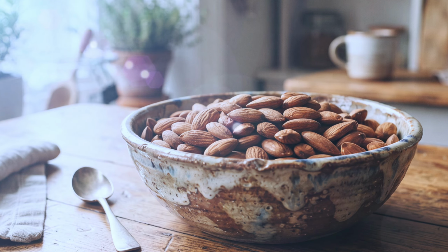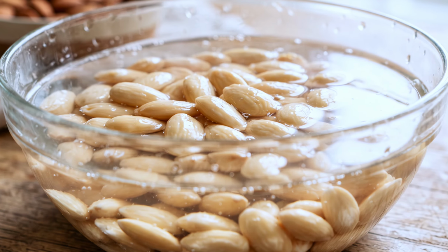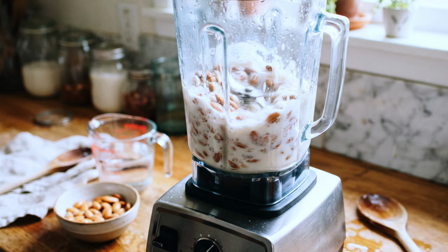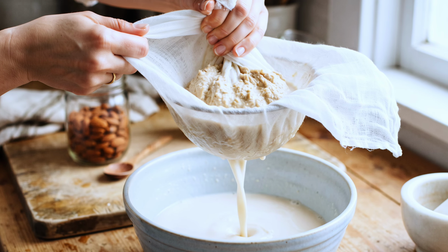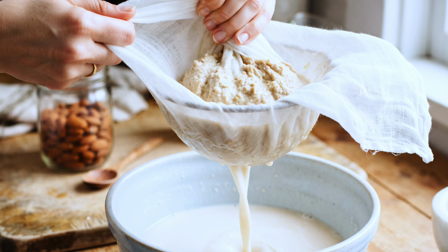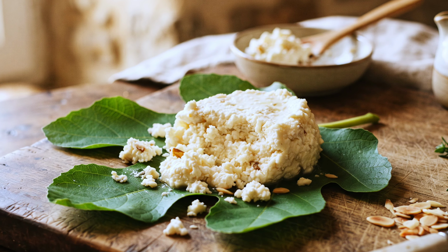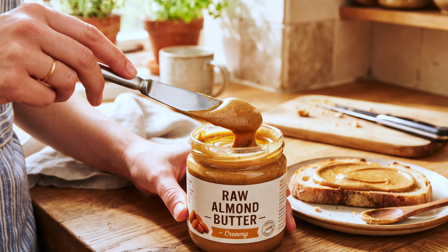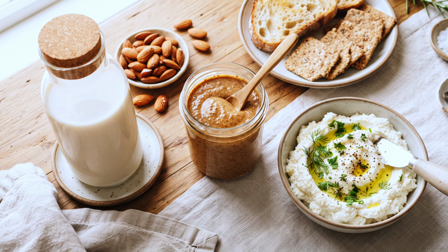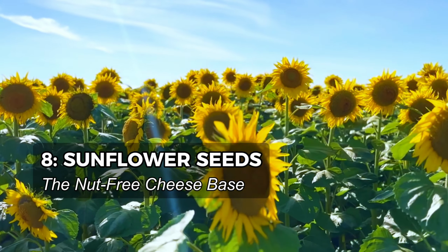The general process mirrors that medieval method. Almonds are soaked to soften their skins, blended with water, and strained through a fine cloth. Straining the leftover pulp more thoroughly and setting it with a culture is what produces the ricotta-style cheese, while blending the whole almond without straining at all produces the classic smooth almond butter. The milk has a light, slightly sweet, nutty flavor, and the same basic base can also be turned into cream and cultured into yogurt.